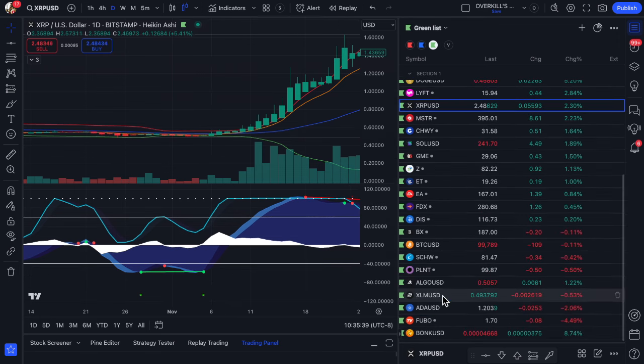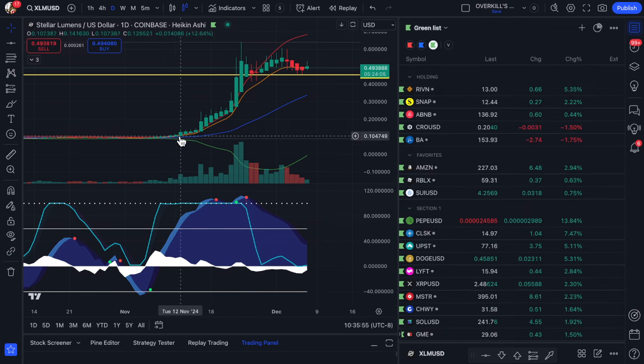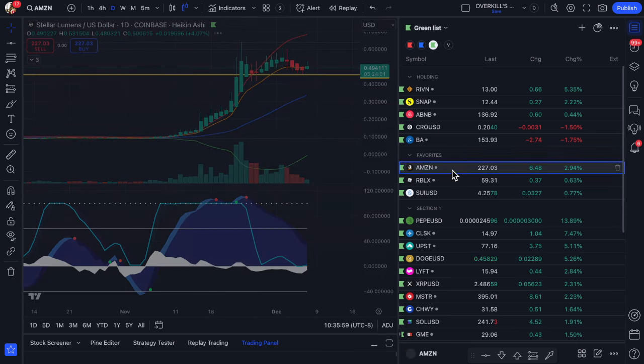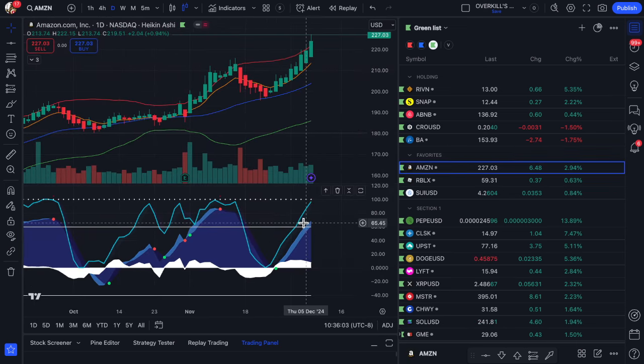We called XLM down here at 9 cents. We called it right there at 9 cents off the green dot. So, yes, it went 800%. Did we miss the move? I didn't buy XLM. I bought XRP. But again, it's not always going to get you out at the exact top. There's no perfect way to take profits. But my advice is just to be consistent with your profit taking.